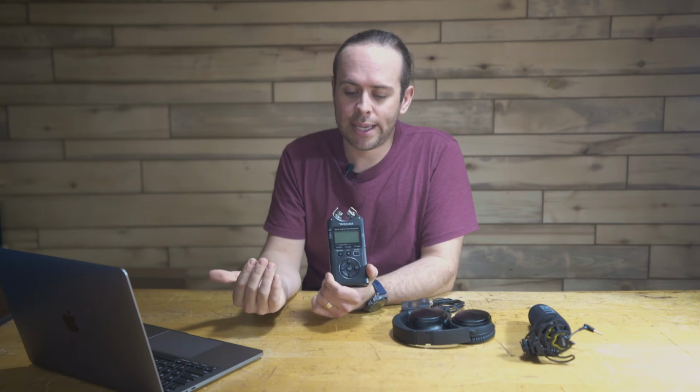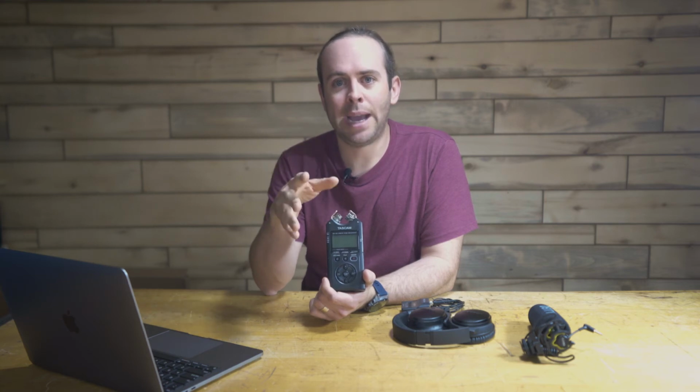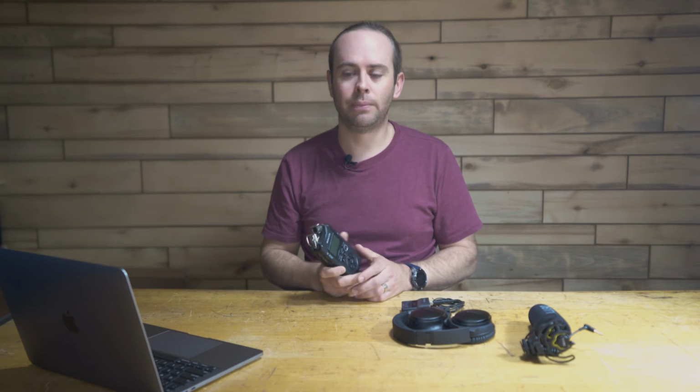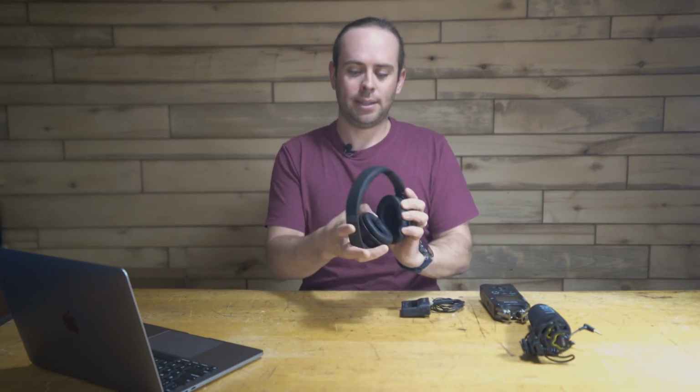But if you're recording, say, somebody running and you can hear the footsteps on here, it's going to sound weird if the footsteps don't exactly match what you see on screen. So that's just something to keep in mind when you're using a little audio recorder and trying to add a little bit of audio to your video. If you're not feeding it into the camera, make sure that the motion isn't going to have a mismatch.